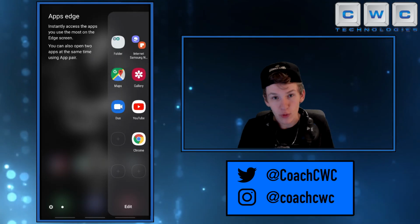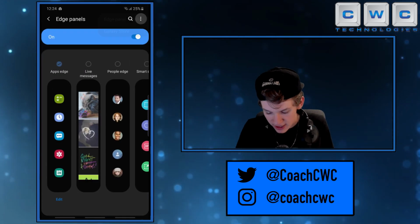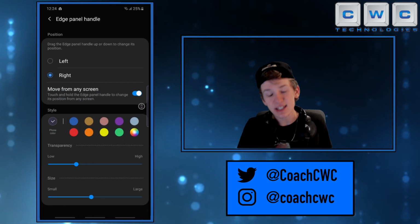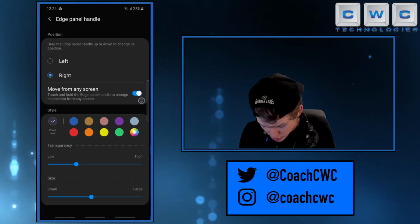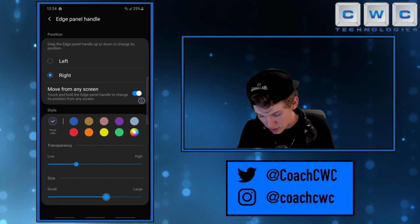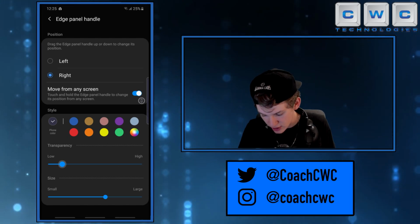Now, one thing I will recommend doing is coming in here to the Edge screen settings and coming here to the Edge panel handle. Once you get here, you can adjust exactly where the Edge screen toggle is. You can actually adjust the size of it. I prefer it to be a little bigger, and then you can change the transparency of it.